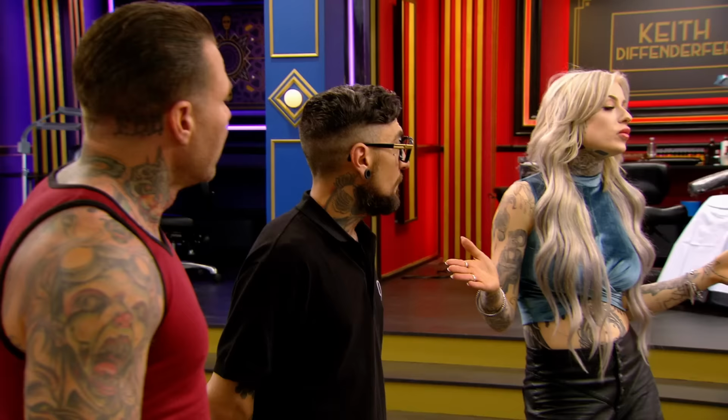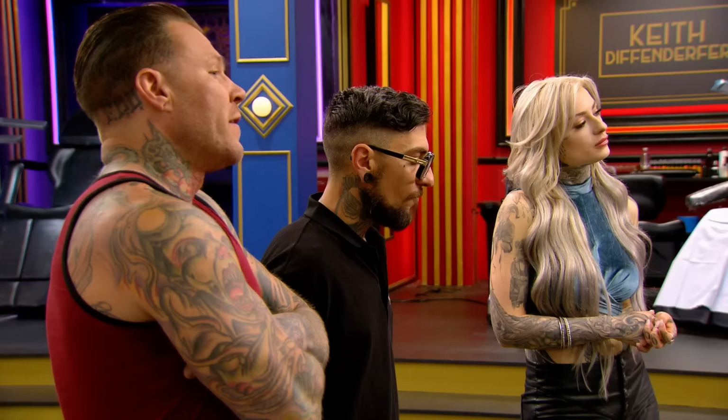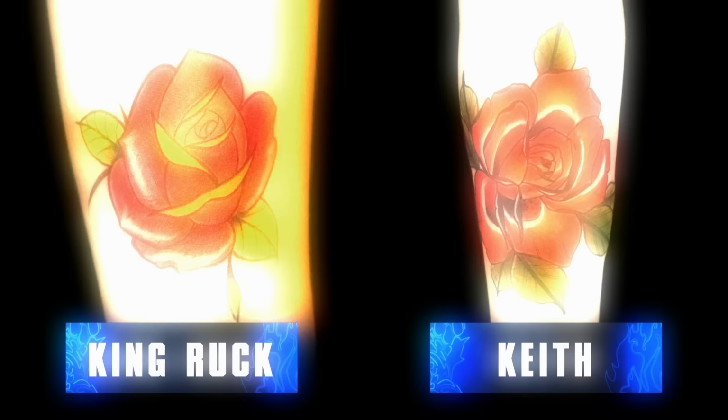When it comes down to which tattoo I would be stoked and proud to rock, yours, Keith. Which tattoo am I going to vote for the win today? Yours, King Rock. My least favorite thing that happened during this entire face-off is that blowout. Definitely think both tattoos have an equal amount of flaws, but overall drawing, I liked Keith's tattoo way more. I'm going to go with Keith. Man. Keith, that blowout got me, dude. I'm gonna have to vote for King Rock.